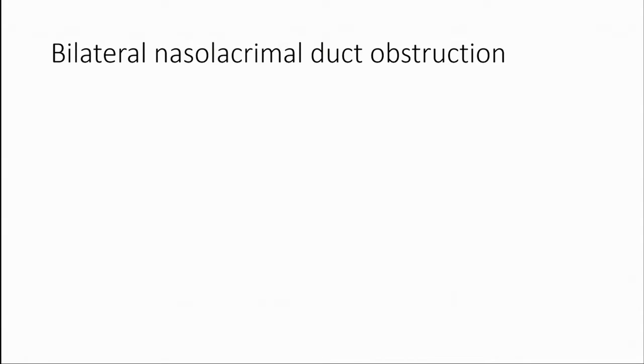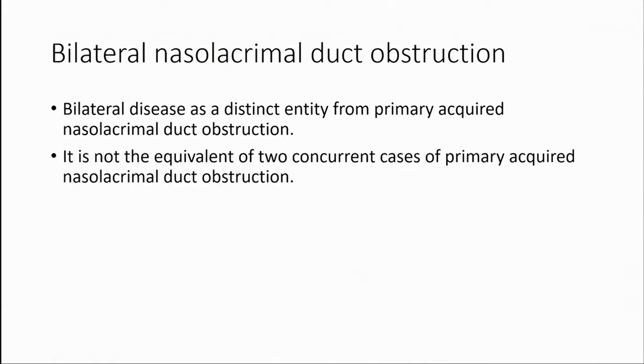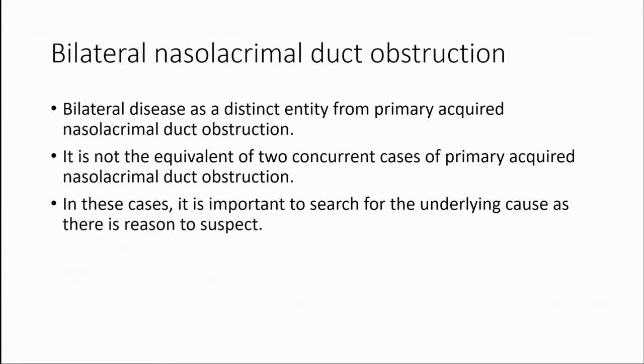And so I would like to add upon this understanding of NLDO, and I really want you to consider a bilateral presentation differently than a unilateral one. I think this is a distinct entity. I think it's not the equivalent of two concurrent cases of primary acquired NLDO. And I think it's important to think about an underlying cause when these patients present to you, and there's more information about that to come.